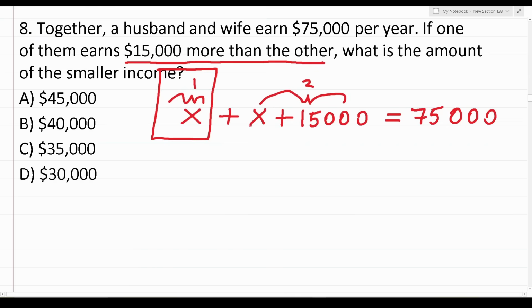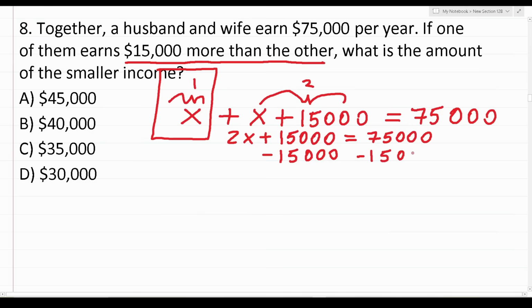We have X plus 15,000. X plus X is going to be 2X plus 15,000 equals 75,000. Again, we're solving for X, so what we want to do is subtract 15,000 from both sides. This will cross out here, and let's go ahead and do this math right here. Again, on this side, we just have 2X.